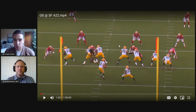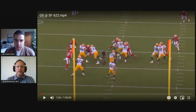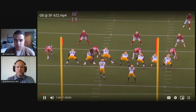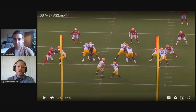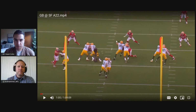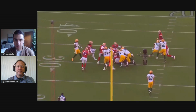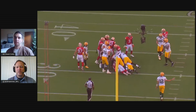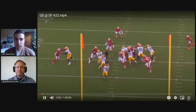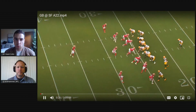Right. Here are your two double teams. Yep. And that's Kinlaw and Jones. And watch how long it takes Warner to step into the hole. He doesn't really get there. He's scraping across the top, and then finally he gets there about 3 yards downfield, and then he's driven back 2 more yards. Easy.